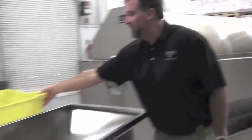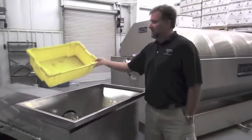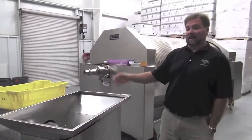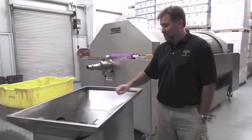We'll get our grapes in either in lugs, or they'll be picked in lugs and come into macro bins. Goes to the crusher destemmer. Crusher destemmer does exactly what it says. It crushes and destems the grapes.